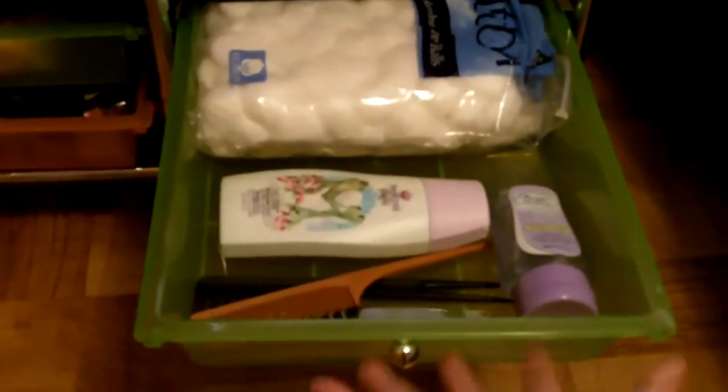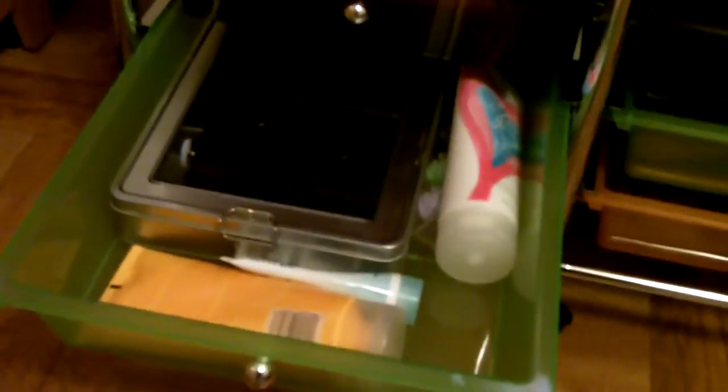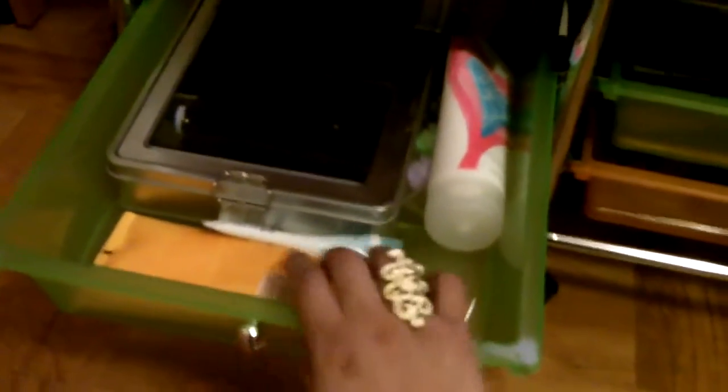I keep anything from gel, shampoos, combs, my flat iron, my InStyler, and my curling iron, my hair products, for your nails to get manicure, pedicure, and then my nail polishes. I have a variety of different nail polishes, and even these stick on, apply on manicure nails from Avon. Okay, so basically this is how I organize this.